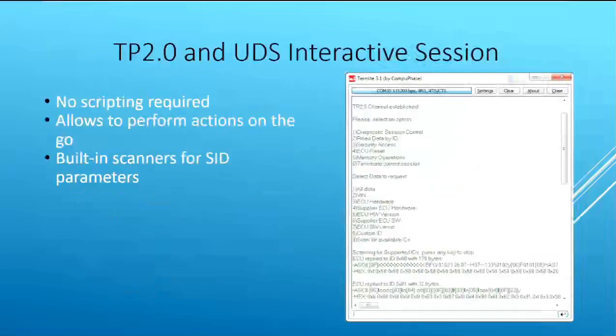The interactive session doesn't require scripting, and it allows you to perform actions on the go. I don't know if you guys saw, before we were starting the presentation, I popped up that Termite and I was doing some stuff. That's actually the interactive session. So you start a diagnostic session and then you can think what your next move is going to be. You don't need to write a script or anything. You can just try stuff, see what happens, change something, try again, with no rush.